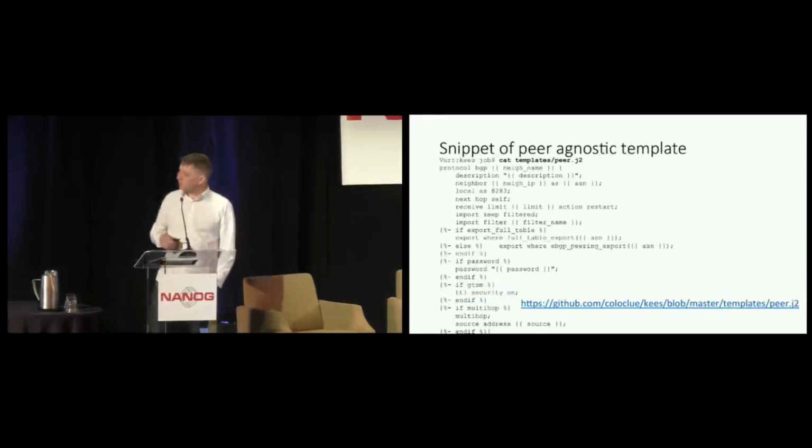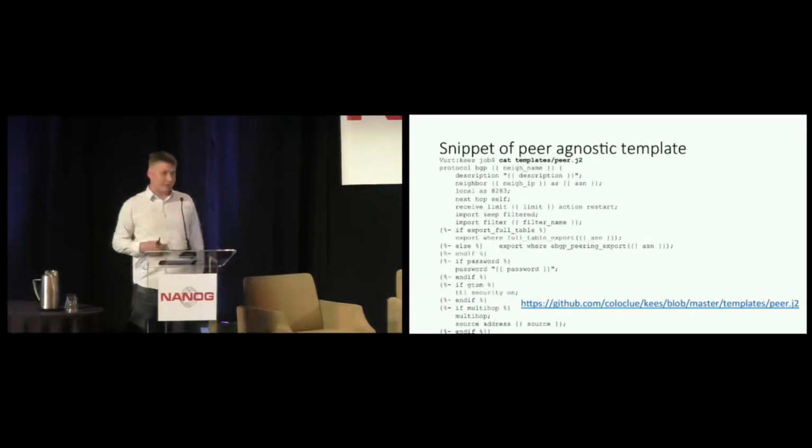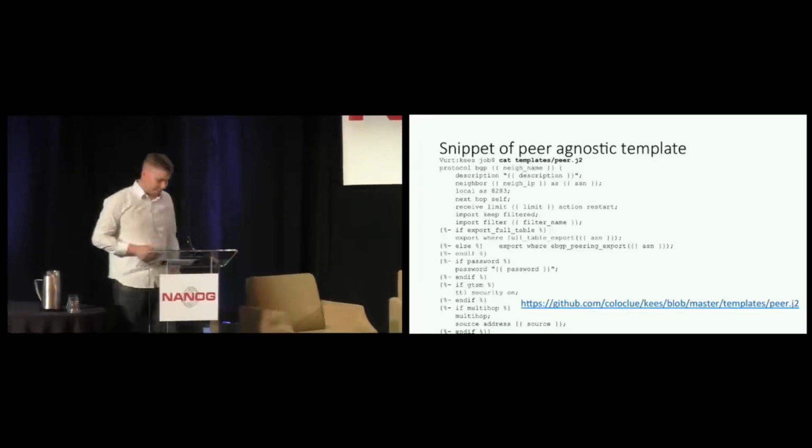This is probably not as readable as I hoped it would be, but this is a small example of what the system does. It's basically Jinja2-driven templating, and in those templates we fill in variables that come from the YAML file or that come from PeeringDB. And the system merges all the data sources, runs it through the template, and out comes this 51 megabyte BGP config.